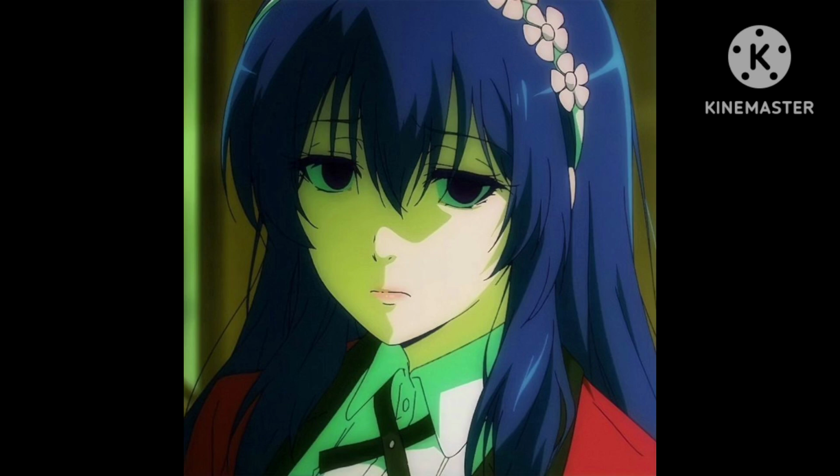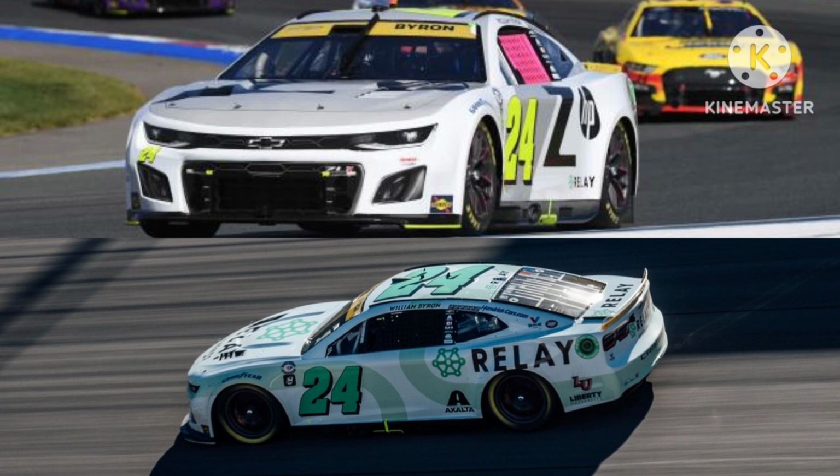And you probably want to get this over with. The number 1 worst paint scheme of the year is a tie between William Byron's HP paint scheme that he ran at the Charlotte Roval and his Relay paint scheme that he ran at the Fall Charlotte race. I lumped these in together because they're one and the same. Plain white paint scheme, with a secondary color added onto it.